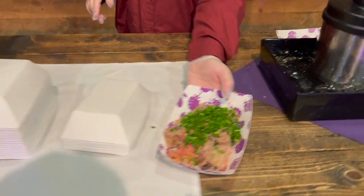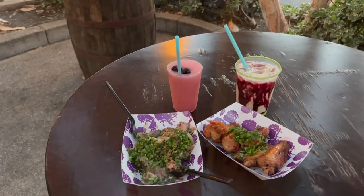Taking pictures of the food, it sounds like. Yeah. Okay, we need bacon bits and green onions, please. Here we go. Thank you very much. You're welcome.